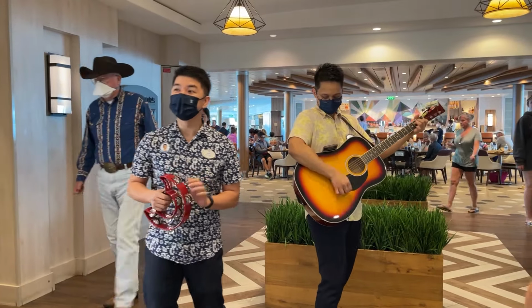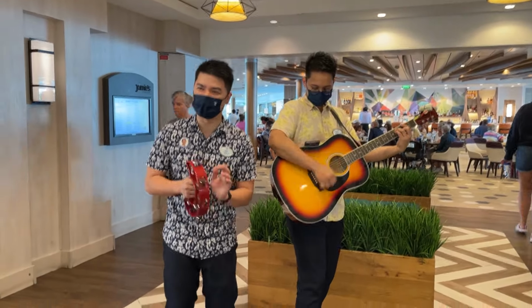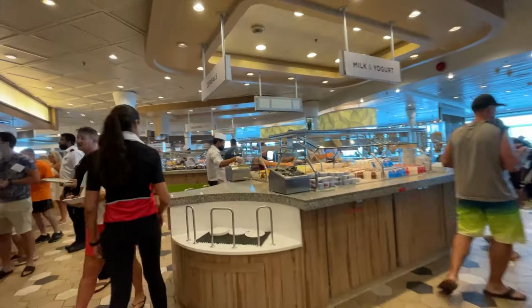So this is the buffet. These guys were a crack up. People would dance with them and sing with them. They were really fun. This buffet has everything. It's open almost all day for three meals a day.